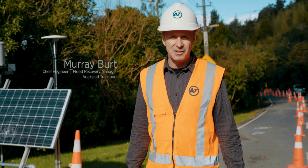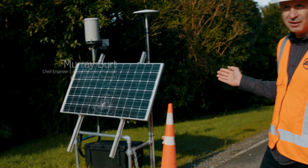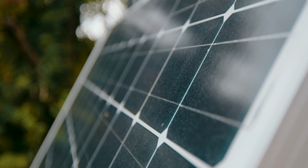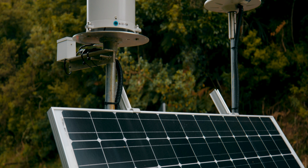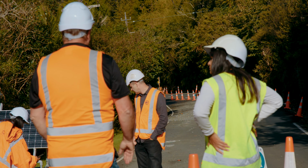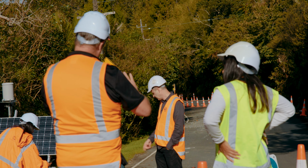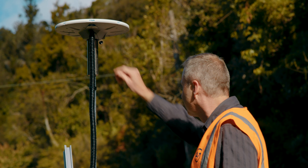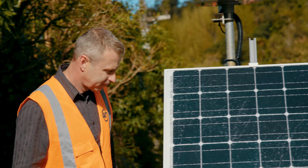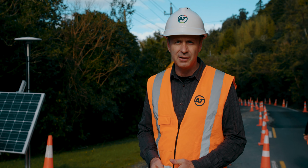We're here at Elevation Slip on Scenic Drive. What you can see here is a survey instrument that's measuring and detecting any movement in the slip site. We've also done geotechnical drilling and installed inclinometers that are monitoring any movement of the slip. And at the same time, we have geotechnical engineers designing some retaining structures which will enable us to secure the road, rebuild it and reopen for traffic in due course.